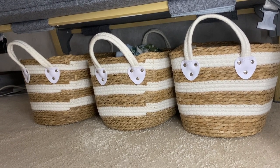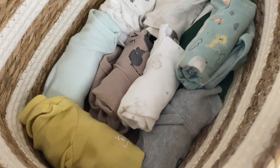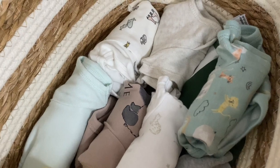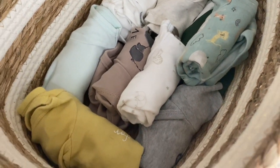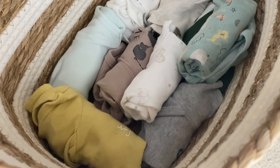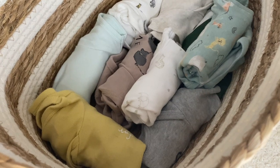They're a great additional storage. This just would have been an empty space otherwise. So in this first basket, he has his current vests that he wears. They're the 3 to 6 month old vests. Hopefully he won't be too long before going into his 6 to 9 month. He is turning 6 months old next week, which is, I can't believe how quick it's going.